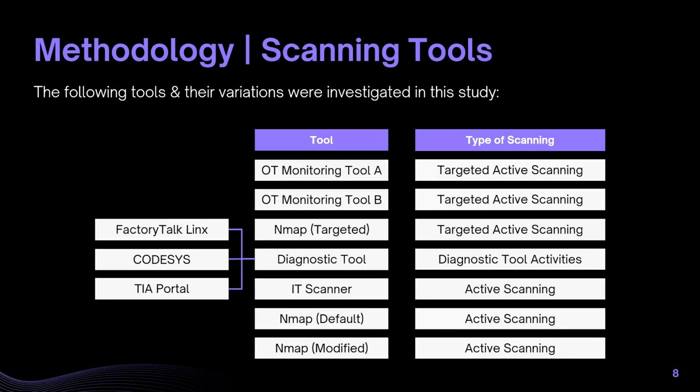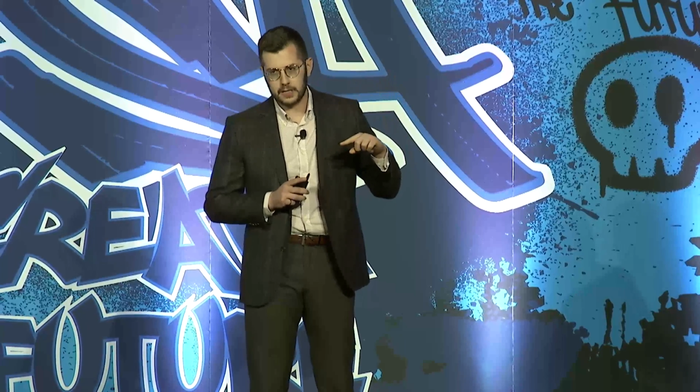IT Scanner is a popular vulnerability scanner, which I chose to keep anonymous. And for this tool, I basically ran an OS identification scan using its out-of-the-box configuration. Here, again, I wanted to understand how an open source tool performs. So I used Nmap under 2 different settings. The first was an aggressive scan using the default SYN scan method while the second was also an aggressive scan, but under the TCP connect method.